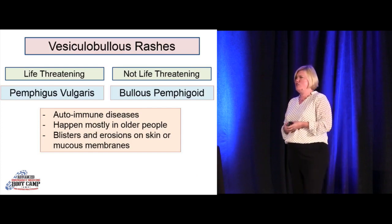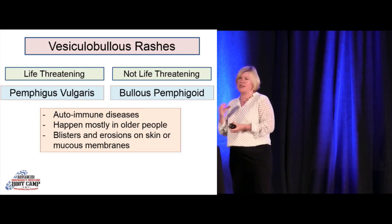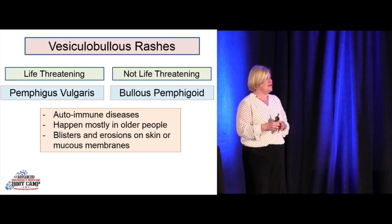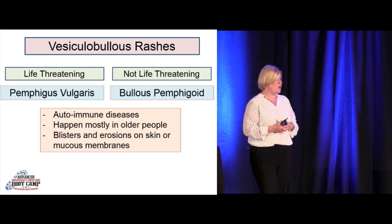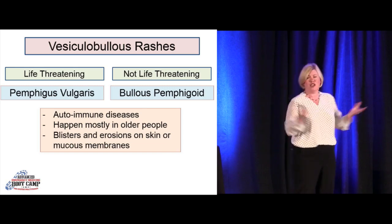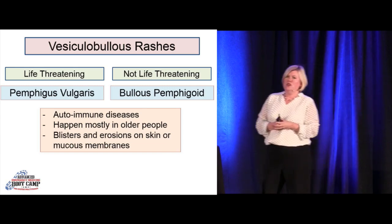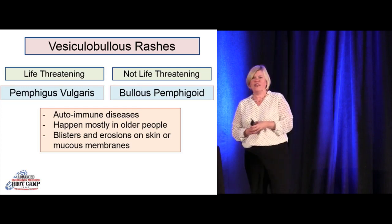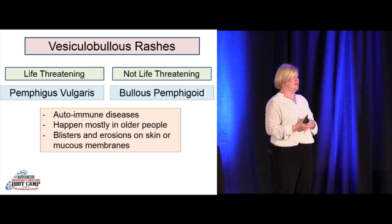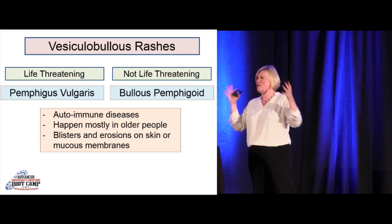Now let's move on to patients who have vesiculobullous rashes, so blistering type conditions. And there's a couple of them to know about. These are usually pretty dramatic when you see them. And there's one that you have to be really worried about and one that you don't have to be so worried about, which is similar to what we just talked about with Erythema multiforme and the Stevens-Johnson type of picture. So the life-threatening one of these is called Pemphigus Vulgaris, and the not life-threatening one is called bullous pemphigoid.